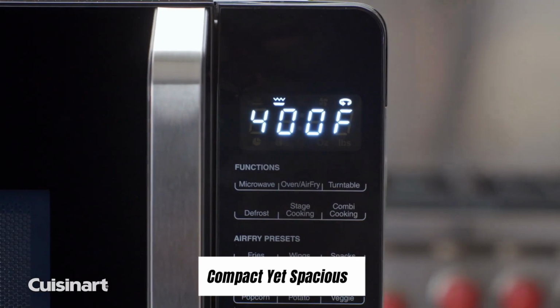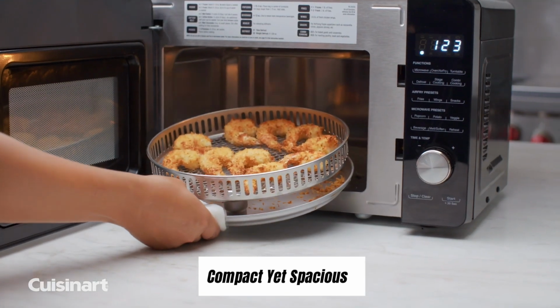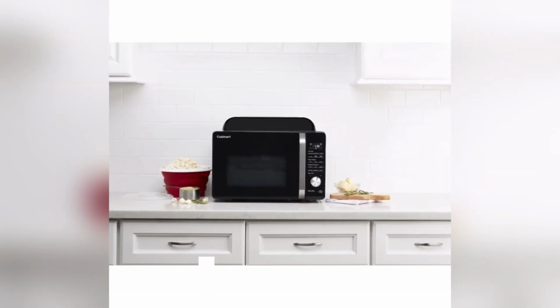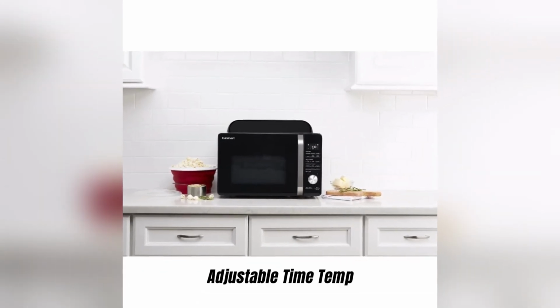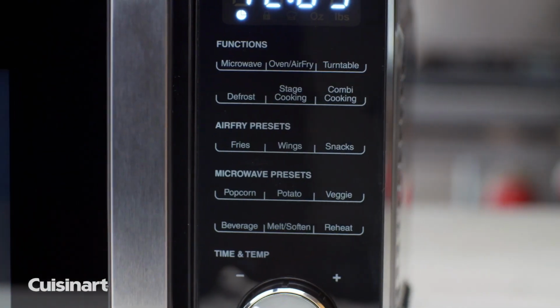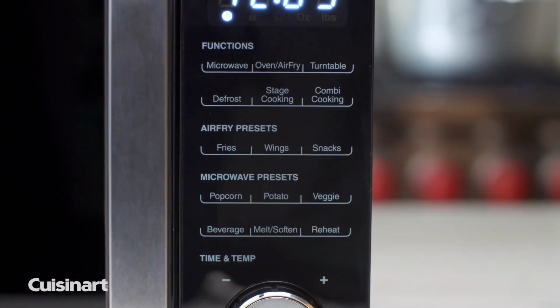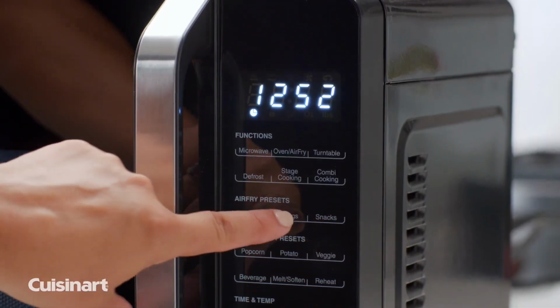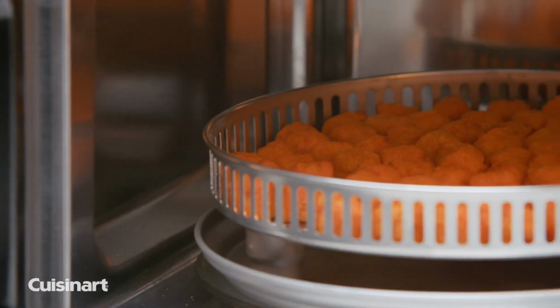The compact yet spacious interior handles a family-sized chicken, which surprised me for its size. I also enjoy the adjustable time and temp settings when I want more control. The main downside is the smaller 0.6 cubic feet space for large casserole dishes. Still, for apartments and quick meals, this microwave air fryer combo feels practical, reliable, and easy to live with.